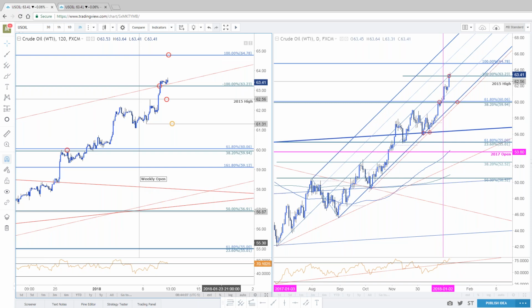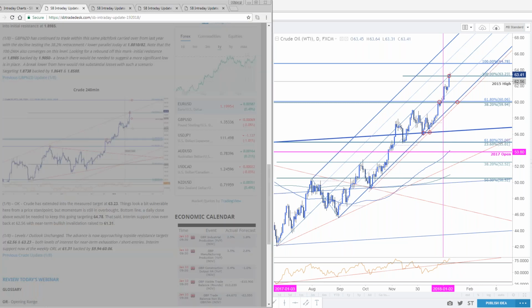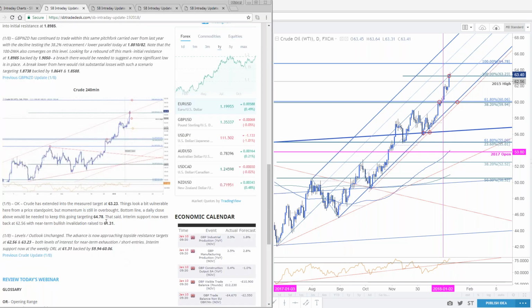So we could get an exhaustion trade here, which was the idea. If you go back to the update from a couple of days ago, these are regions that, if reached, were levels of interest for near-term exhaustion.